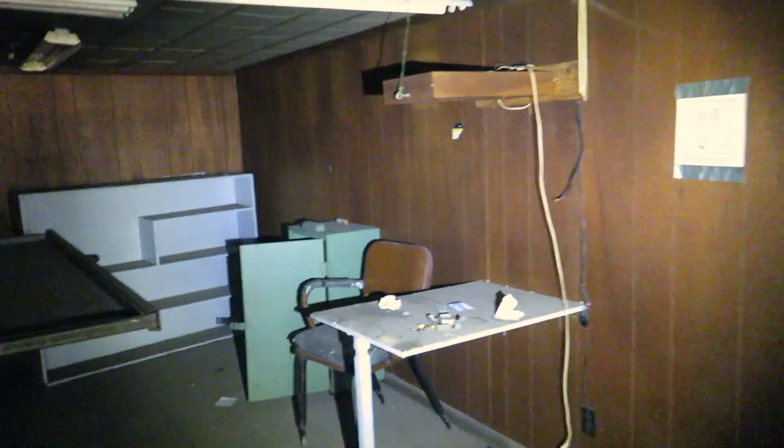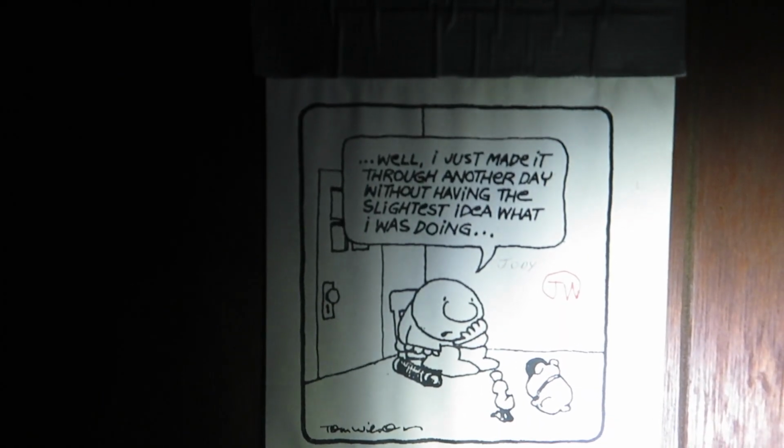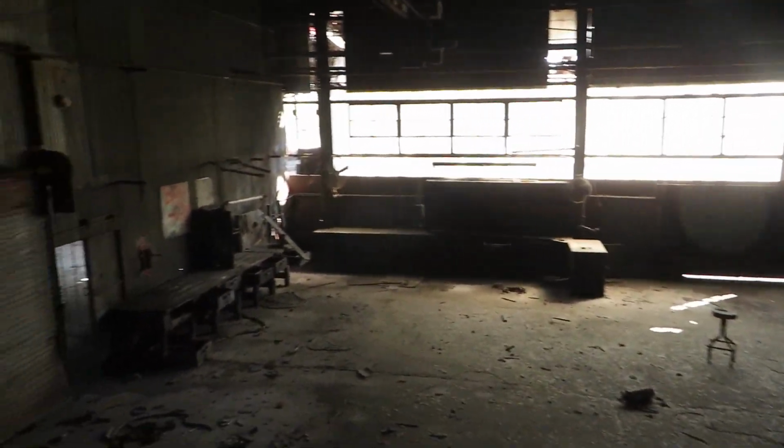It's up here, another office. I found a calendar here though, look. 2008. That would make this place estimatedly abandoned about 14 years ago, or 15 years ago now. I hope that's not what the employees were thinking in here. This place operated for almost 100 years though.